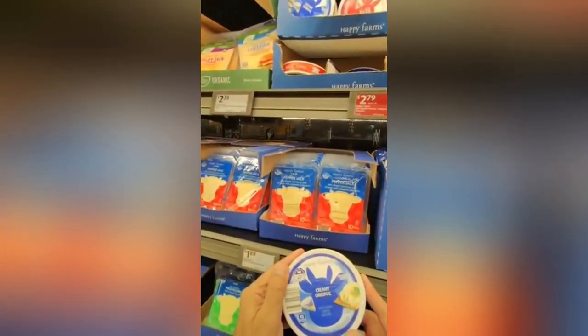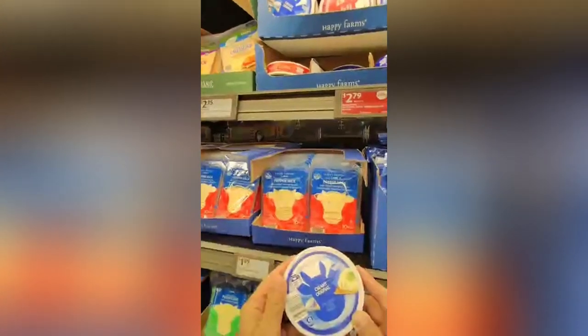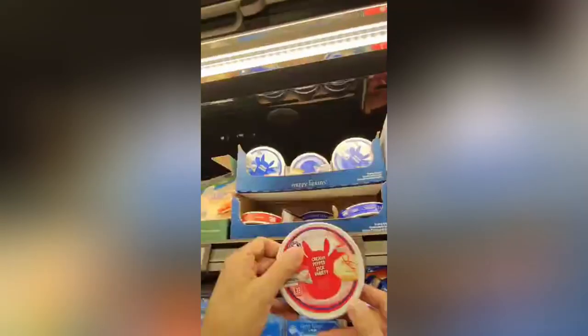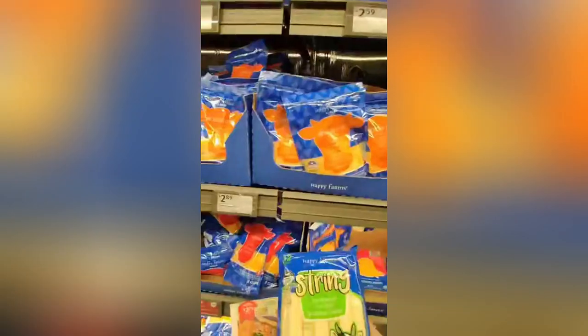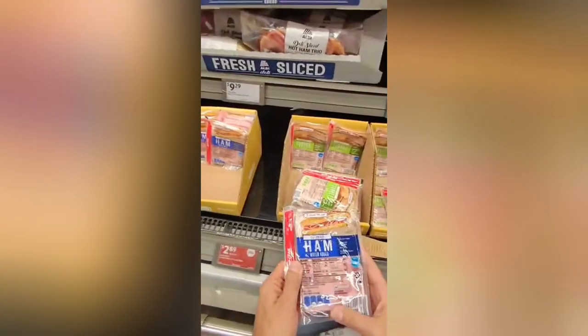And then the Happy Farms Creamy Original Spreadable Cheese Wedges, 0.68 ounce wedges, 5.4 ounces total, $2.79, or you can get the Creamy Pepper Jack variety. And then they have Happy Farms String Cheese, 12 ounces, 12 1-ounce strings, $2.59. Then they have the lunch meat cooked ham, water added, $2.89 for 12 ounces. Oh, excuse me, 14 ounces.